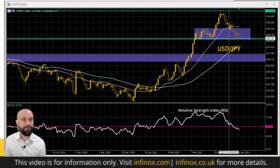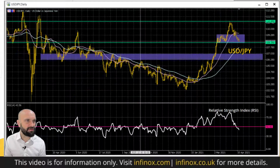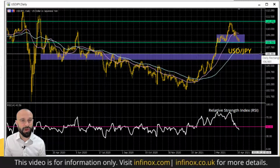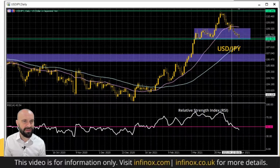That is a really important moment. If the dollar yen breaks below that, that really does open the corrective move for a downside move. You can see the next real band of support is in purple here, and that doesn't come in until around about the 107 mark. So there is room certainly for further correction on dollar yen should we get that break.